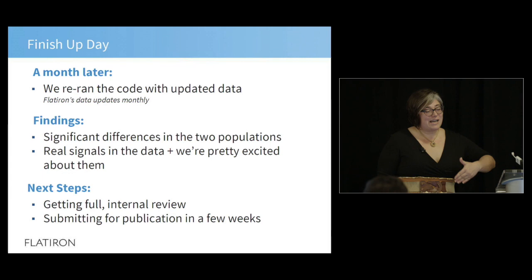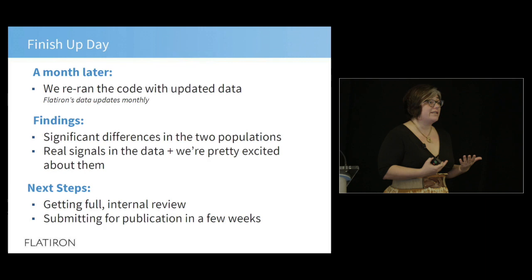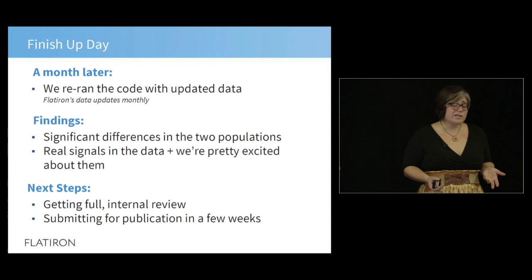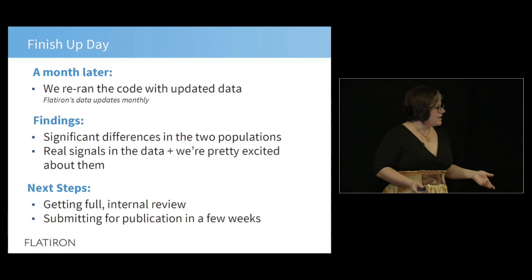So we got to a manuscript draft at the end of those 2 days, but we did need to schedule a finish up day, which was just 2 days ago, actually, where we reran the code with updated data. Since our data are updated each month, we actually had a bigger and newer sample size now. And so after updating that, we found some significant differences in the populations, and what I think are some really interesting signals in the data that we're really excited about. So as a next step, we have a draft ready. We're just getting review from a few other folks at the company and then submitting it for publication.